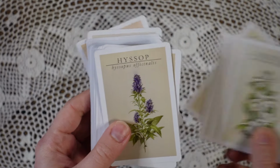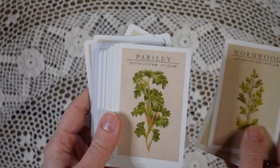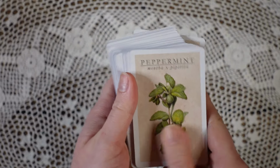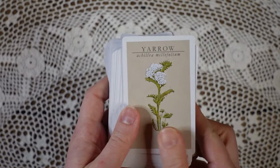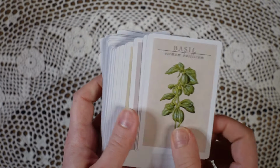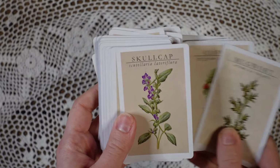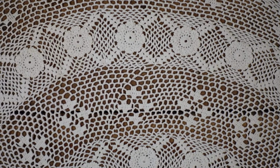And this is one I got because I've been really into mini oracles lately, and just adding them into my readings in certain kinds of ways. I wanted a mini plant deck, and this one is fitting the bill. I love it so much. It's so cute. And it really pairs with a lot of different decks, so I've been really enjoying that. Apothecary reference cards.